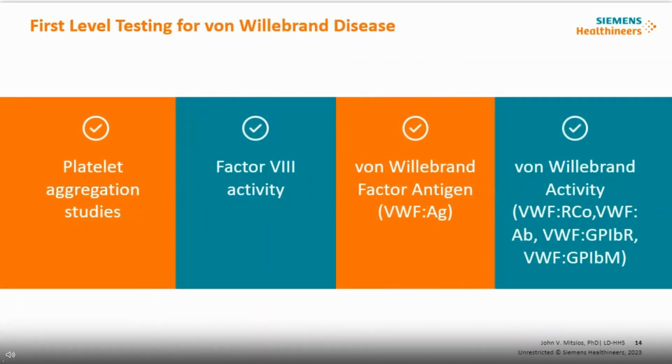So when we look at the first line of testing for von Willebrand disease, one thing that we typically do is platelet aggregation studies. They can be done either using a traditional platelet aggregometer or using a point-of-care device like the PFA-100. Then we transition to factor VIII activity, von Willebrand antigen, and of course looking at our activity, where we can talk about ristocetin cofactor activity assays, as well as the newer assays like the GP1BM activity assay, and of course the GP1BR.